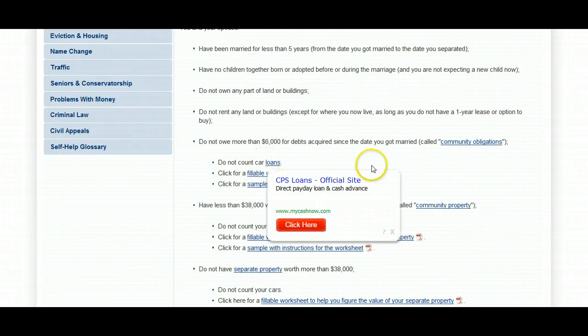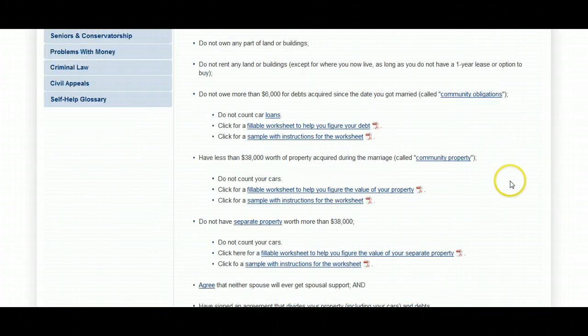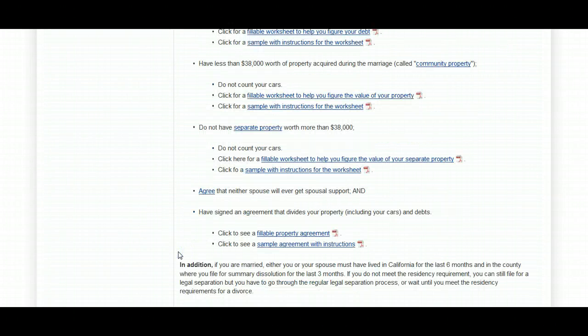There's some worksheets here, and again, you can click right on these links, and they'll take you right to this information. Here's a sample with instructions for worksheets. So if you have less than $38,000 worth of property acquired during the marriage. Okay, so two figures here: not more than $6,000 in debt and less than $38,000 worth of property. Do not have separate property worth more than $38,000. Again, don't include your cars. Okay, you have to agree that neither spouse will ever get spousal support, and you'll have to enter into a signed agreement that divides your property and debts together.